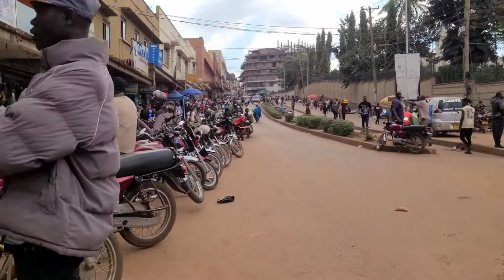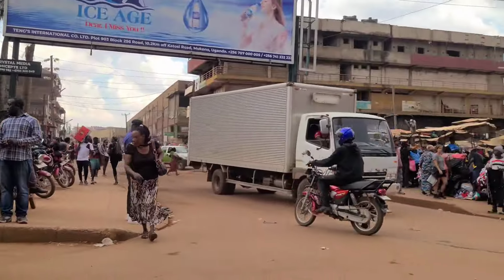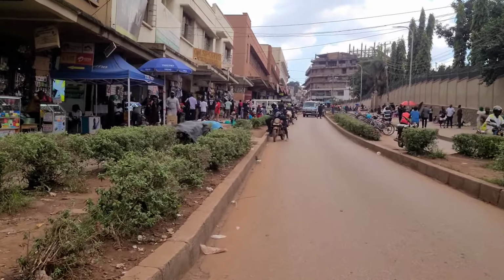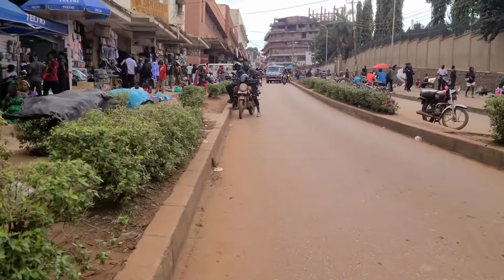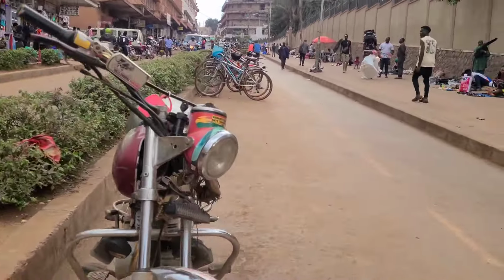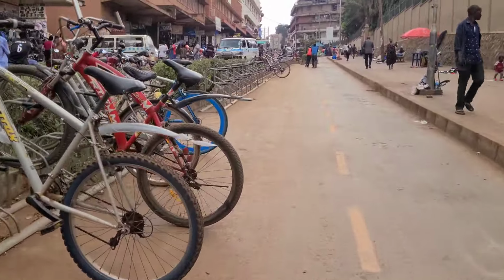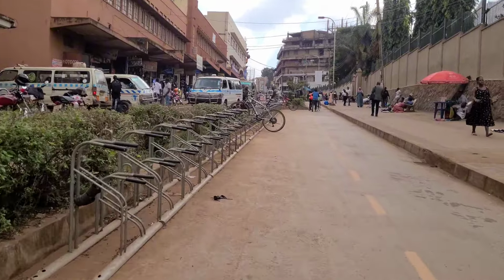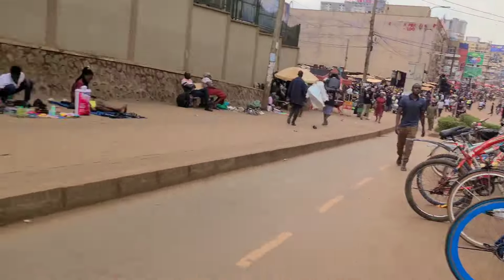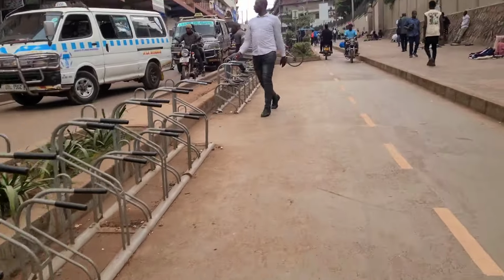Okay, so this is Namirembe Road, and this is part of the non-motorized corridor. There is the entrance to the new taxi park. Yes, this is all part of it. And here is a park for bicycles. There is an entrance to Namirembe Taxi Park.